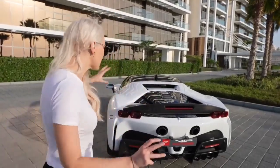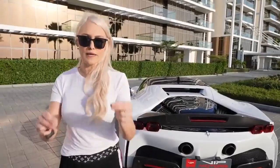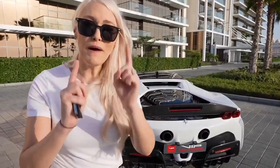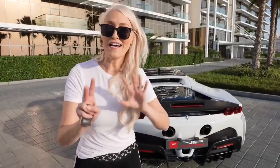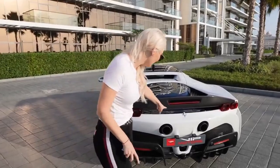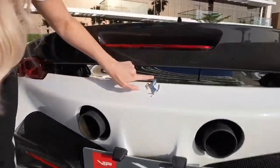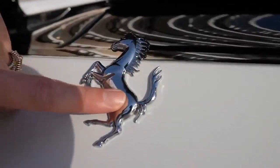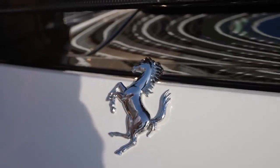Now, because it's so difficult to get your hands on one of these babies right now, there is a little bit of a premium. So the guys at VIP Motors are selling this for $860,000, but it's because it also has the upgraded package that I'll talk to you guys about as we go around the car. Let's start at the back. I absolutely love how this badge kind of hangs over the top here, and you've got this stallion head kind of floating at the back. That is really cool. I love that.